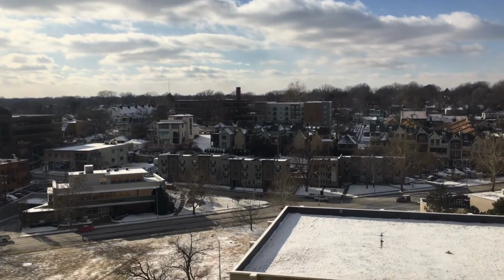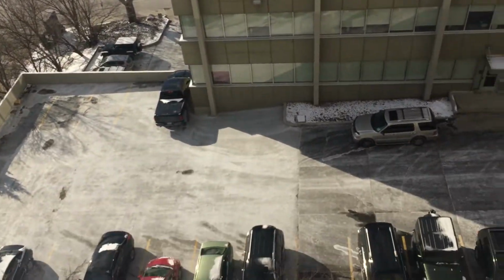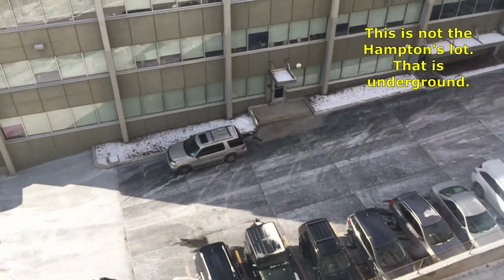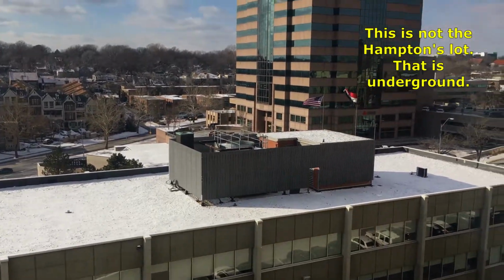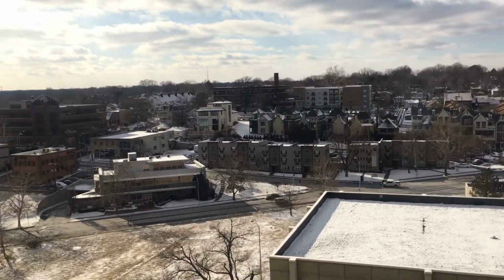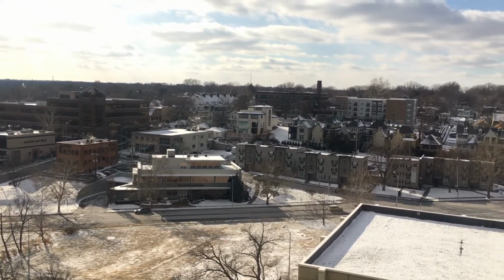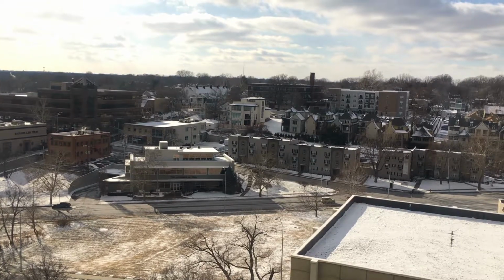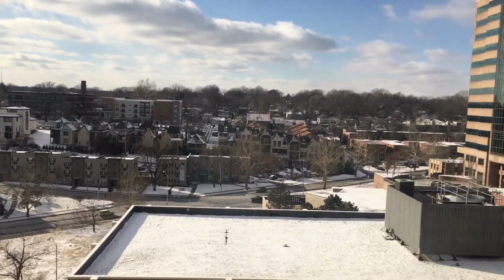Well, I have a little view out here. Directly below me is the parking lot. And it looks like an office building across the way. And there's a larger building there. And then I can see a little bit of the surrounding neighborhood. It looks like it's pretty much businesses. I see a law firm, couple of law firms, and it looks like some homes out there in the distance.